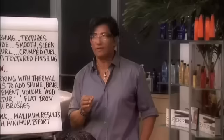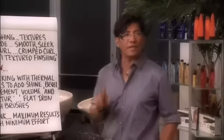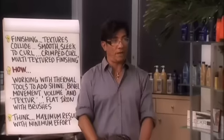Now, how are we doing this? We're working with thermal tools to add shine, bevel, movement, volume, and texture. And the way we're doing that is we flat iron with our brushes. Let me make a statement here: gone is dead straight hair. It's gone. Even if people want it straight, they want some sense of volume to it. By flat ironing with a round brush, we're able to get more volume out of it.